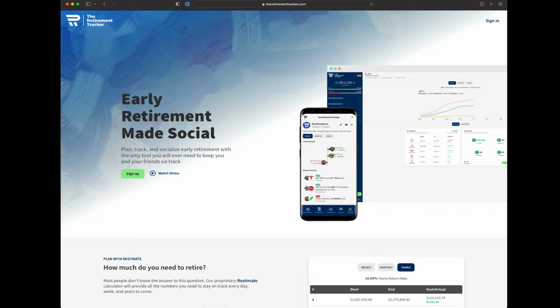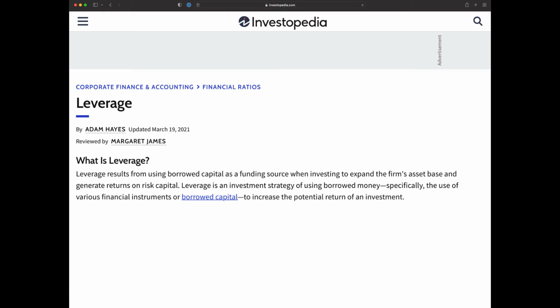Before we dive into the top 3 leveraged products I use, let's have a common understanding of what leverage is. Leverage is the use of borrowed capital to increase the potential return of an investment. Although not always the case, leverage uses debt as the funding source. In general, I like to use leverage, so here's how I approach it.